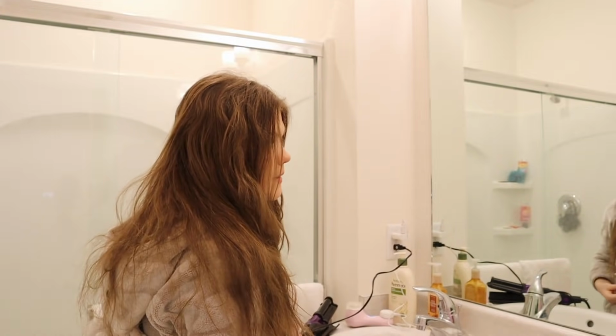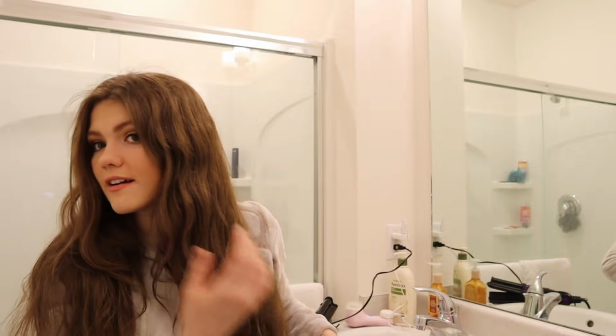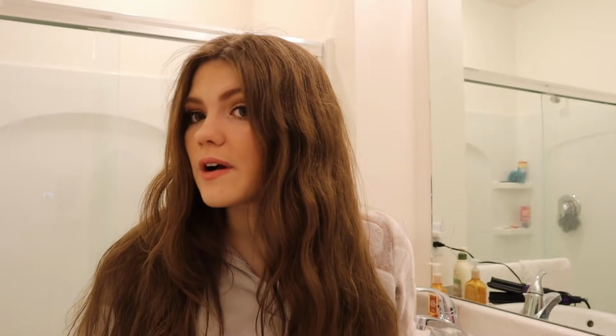It's actually not too bad until I blow dried it. Then it got kind of crazy, as you can tell right here. But all of it was pretty much wavy, like these front pieces. And it was looking pretty cute. And every time I think, oh, maybe I'll just leave my hair naturally, I kind of end up regretting it. So we're gonna do some work to it.